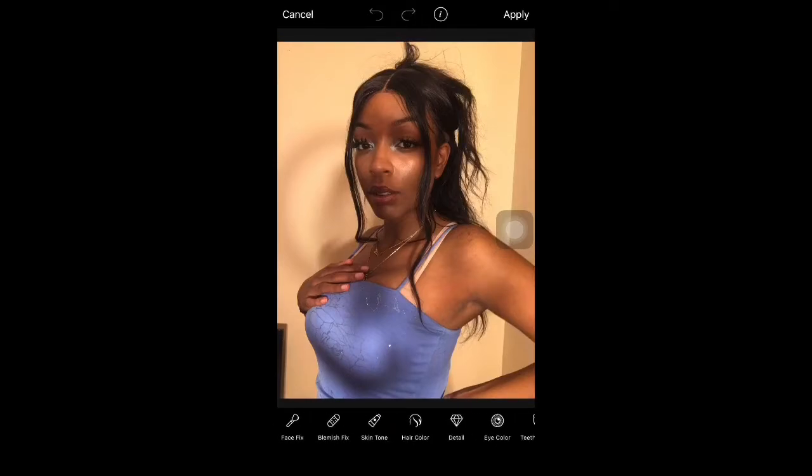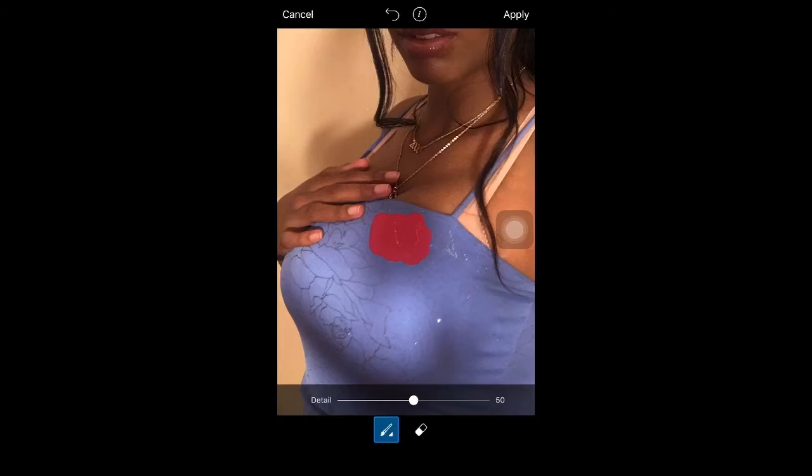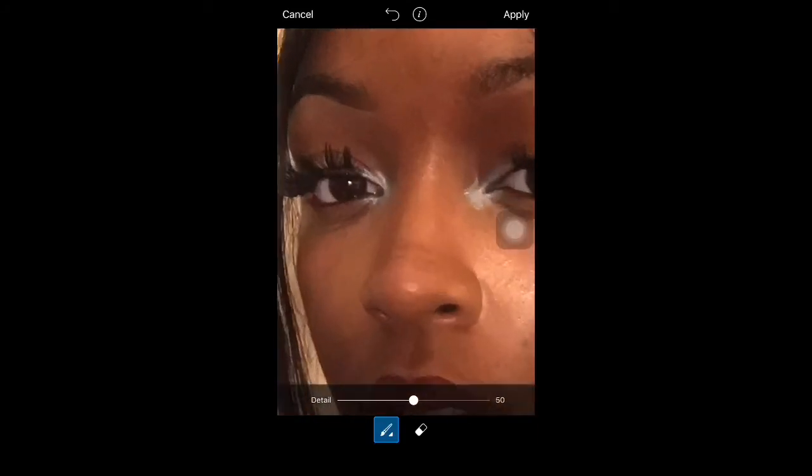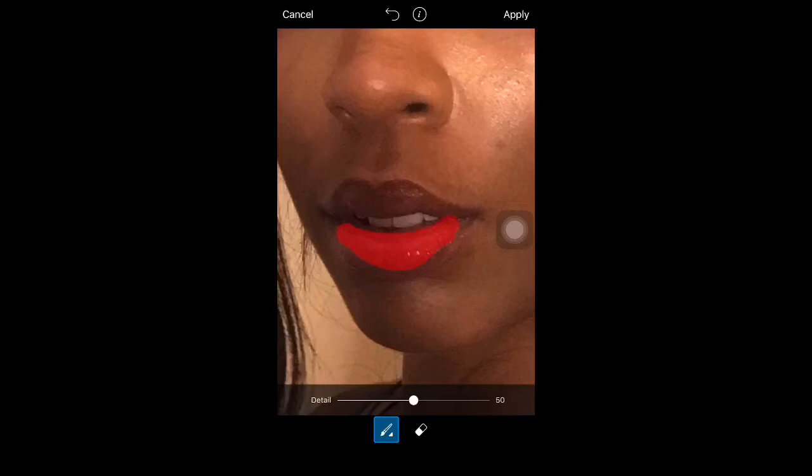Hey, I'm back, but as a voiceover this time. So right now I'm just going in with the detail tool, making everything brighter and shinier. I'm on PicsArt, by the way. So I'm just going through making the details of my dress shinier, making my lip gloss shinier, making my eye makeup and eyeballs shinier. Like, I love this tool and I be going crazy with it.